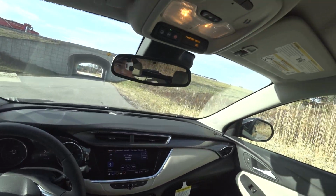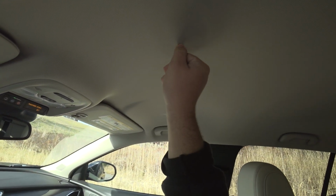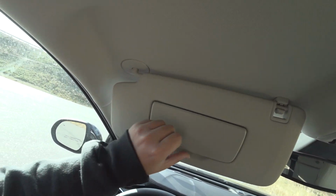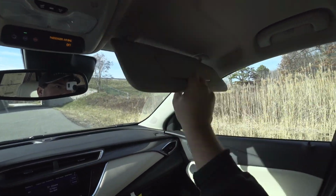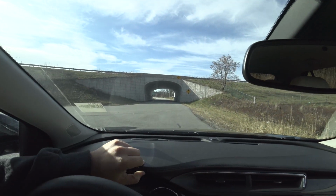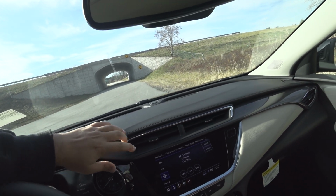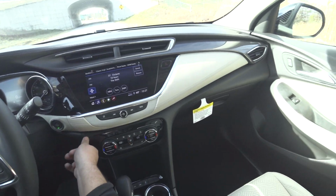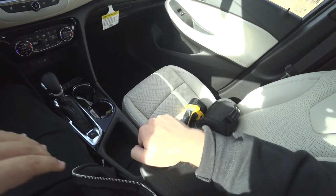Nice and warm in here. What's nice is the headliner has some give to it. Makes it feel a little bit more luxurious. All the materials you're going to be feeling are all soft touch materials, except for, of course, the harder plastics. Right there, it is rubberized. That's hard plastic.